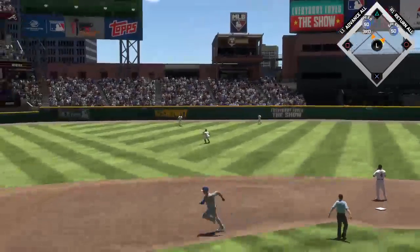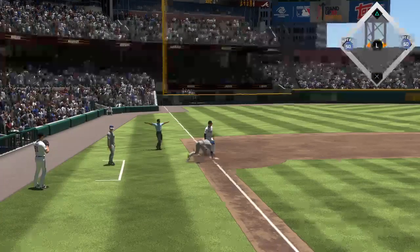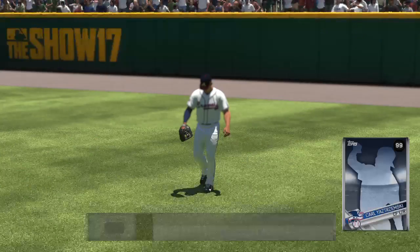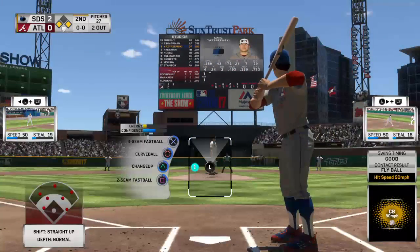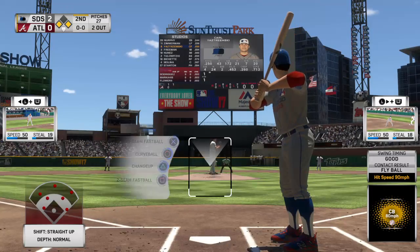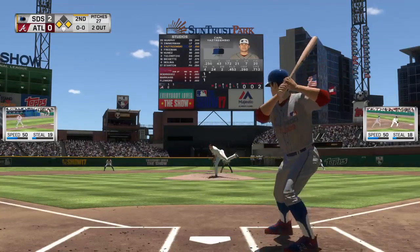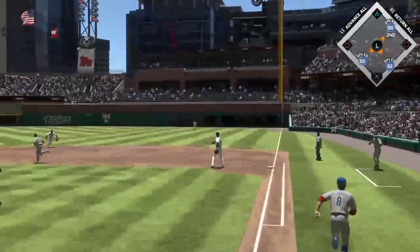Inciarte is back, and he'll get there to make the play for out number 2. And he'll make it up to third on the fly ball as he's in there now with 2 away. Center fielder Carl Yazzie, riding in once again. Twos all over the place: 2 on, 2 out, and of course here in inning number 2.